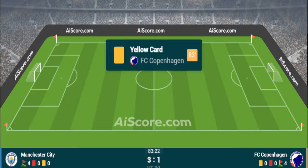It's McKenna. Valvero can sit. It's Copenhagen's turn to just trade a few passes. That's what it's been like tonight, isn't it?